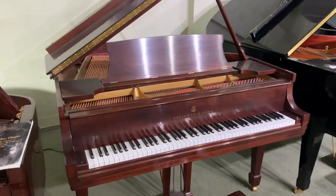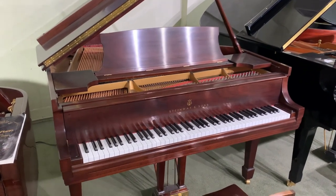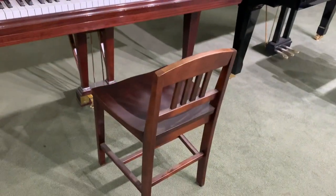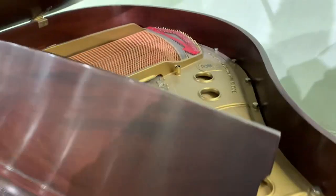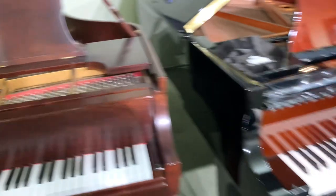So over here, we have part of Steinway's crown collection. This is an East Indian rosewood. Gorgeous piano. I love the little chair that it comes with. And this one also has a QRS player system, also fully restored and ready to play for you guys.